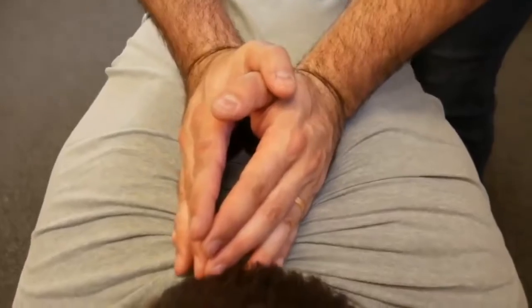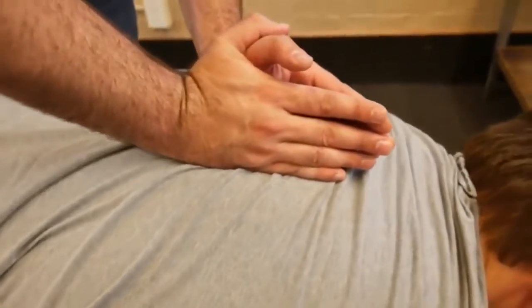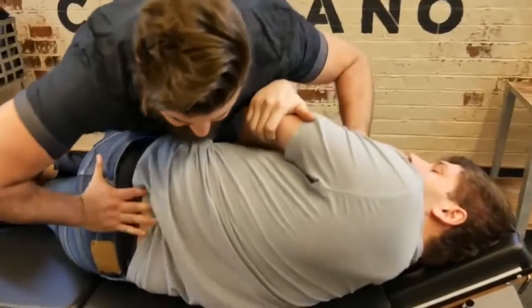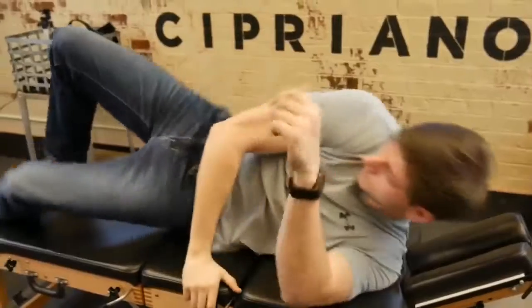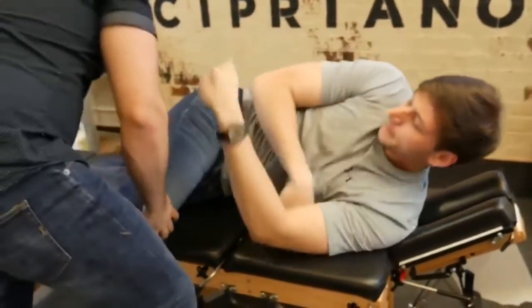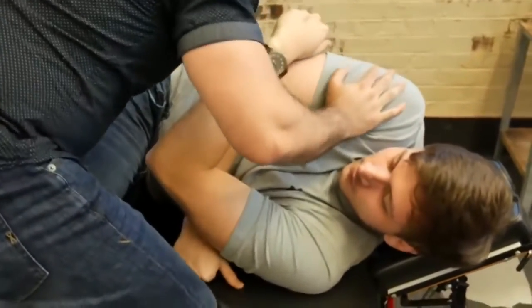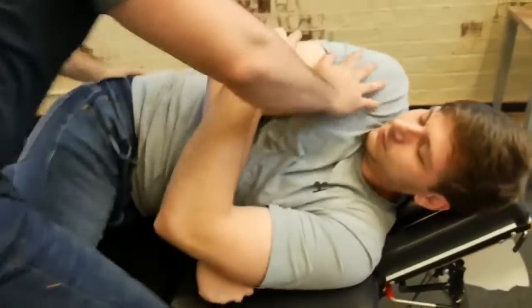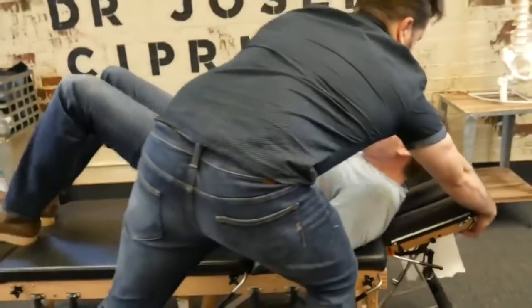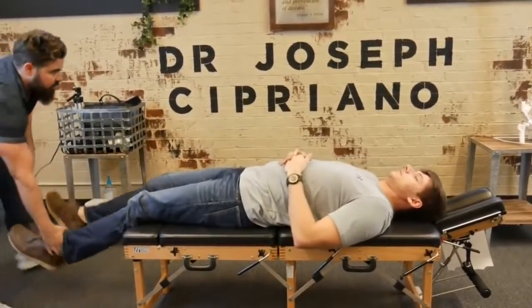Exhale out. One more time, deep breath in. And exhale out. Good. Good. Flip to the other side. Flat on your back for a minute. There we go.